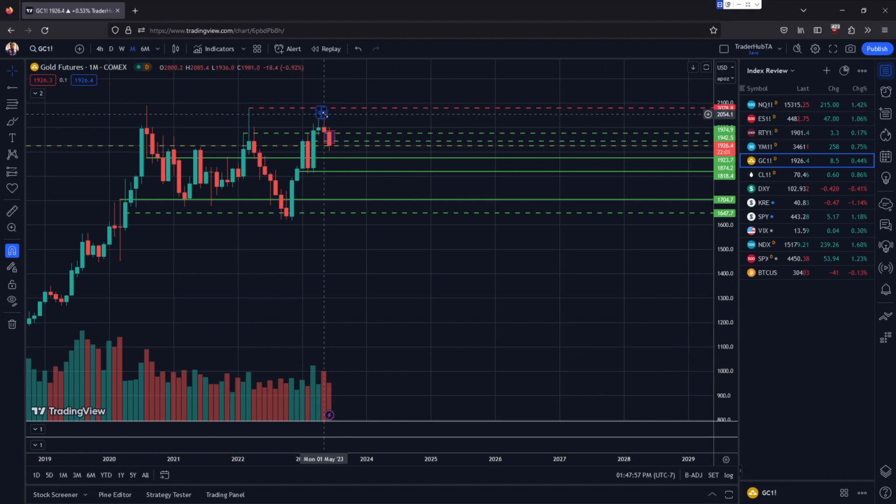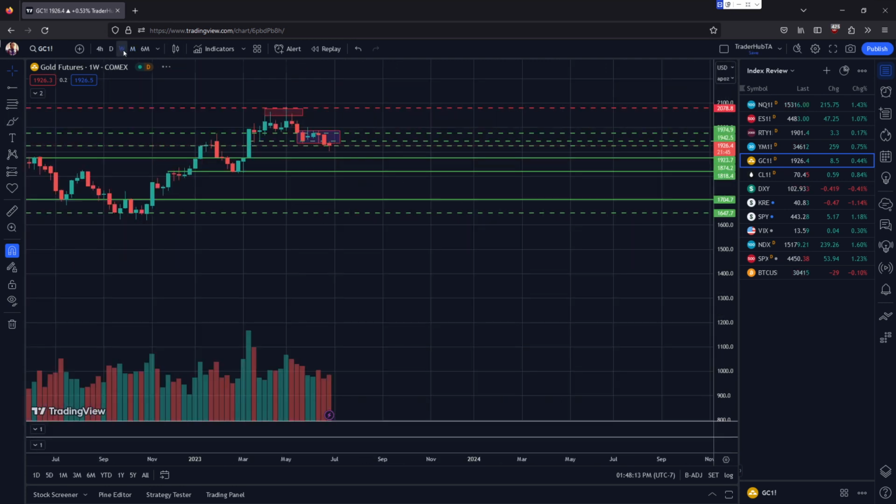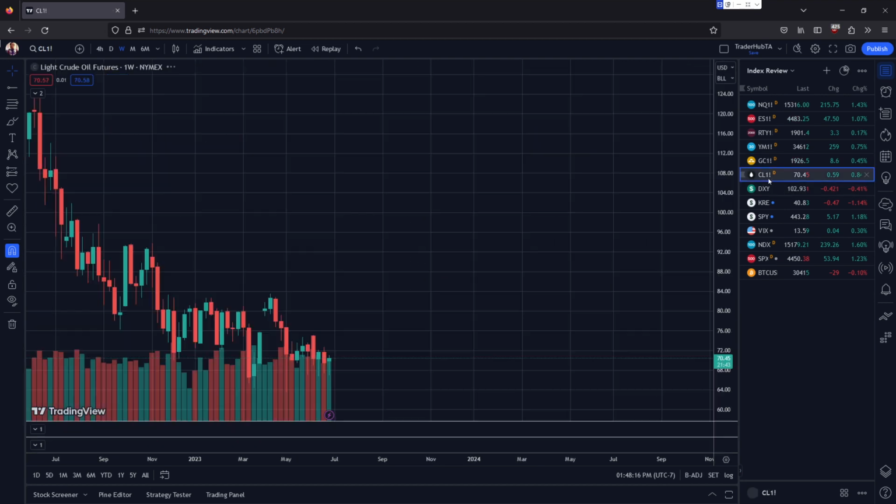And we see that touch and then the sell-off, so I still think this looks super clean for higher even on the monthly. Pretty obvious price structure to me. Looks like a pretty great place to have 1874 hold as support. Yep. Oops, didn't mean to hit that tool. Anyway, that's gold. Let's go ahead and take a look at oil.